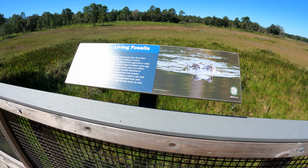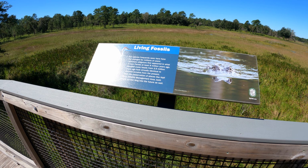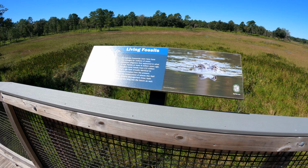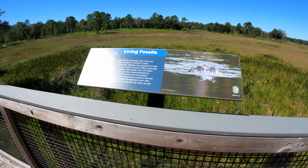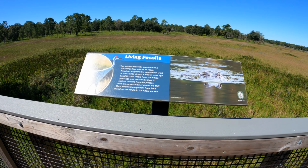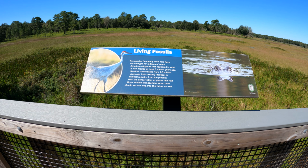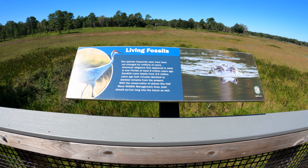Living fossils, two species frequently seen here, have not changed for millions of years. American alligators first appeared in what is now Florida at least 8 million years ago. Sandhill crane fossils from 2.5 million years ago look virtually identical to skeletal remains from the present.